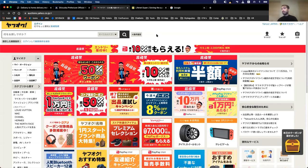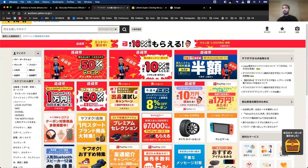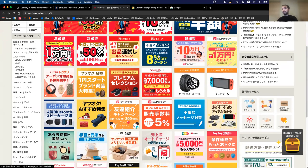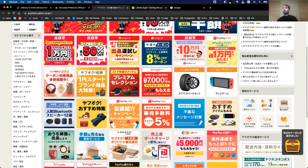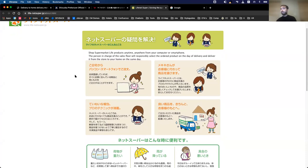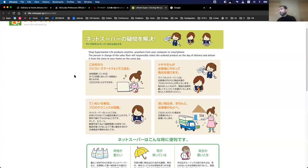So, there's a lack of negative space. For Western users, this is very difficult to navigate. And the last example will be Life Supermarket, where they explain the benefits of online delivery and how to do it. But again, if you are on your mobile, then this will be very difficult to read.